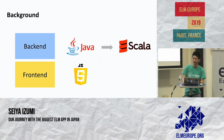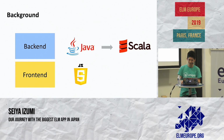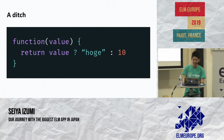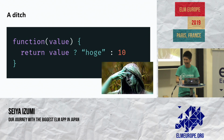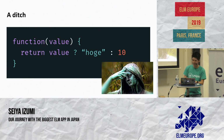But how about front end? This is pretty simple. No choice but JavaScript. Front-end engineers use JavaScript to develop single-page applications. They use React, Redux, Immutable.js, and some other related tools as well. In JavaScript, this kind of code can be seen everywhere. Even with this small snippet, it is easy to expect that this type of chaos gets viral in your application. This is pretty horrible. If I found this kind of code, I really don't want to see that.